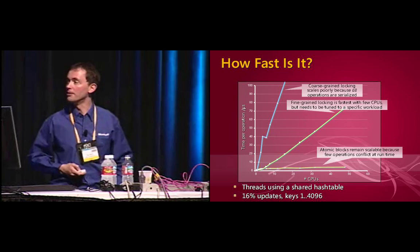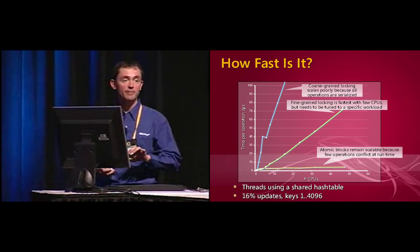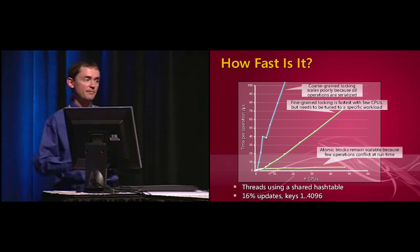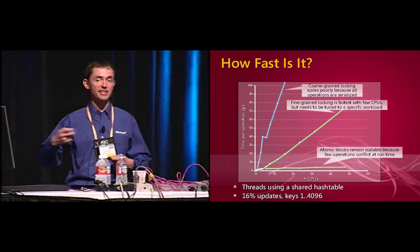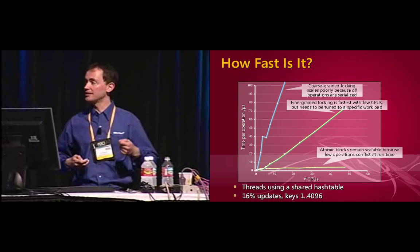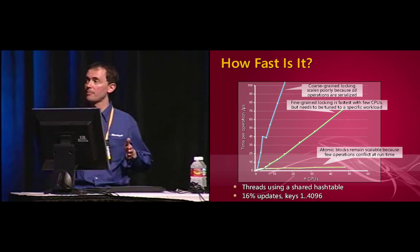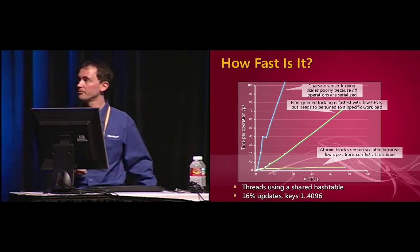So how does this perform? Well, the benchmark I've got here is a simple micro benchmark where we have a group of threads all trying to make updates to a shared hash table. So they pick randomly a key in the range 1 to 4096. They pick whether to update the table or whether to do a read-only access, just looking for a key. And they then just keep looping endlessly, and we time how long it takes each operation on the table on average.